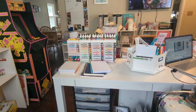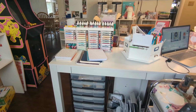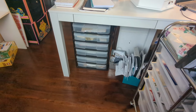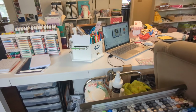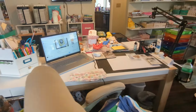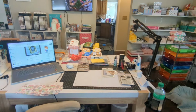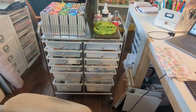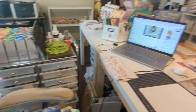Some of my refills and ink pads. These are like when I have ideas, I write them down. Down below is starting to be like an overflow. I have some stamps, some adhesives, my little turned thing there for my pencils. This is where I sit most of the time, so I do have a TV on the wall. And let's see, over here, right next to me, I have my Copics, and then I have some inks, some foils, things that I can grab really easy.